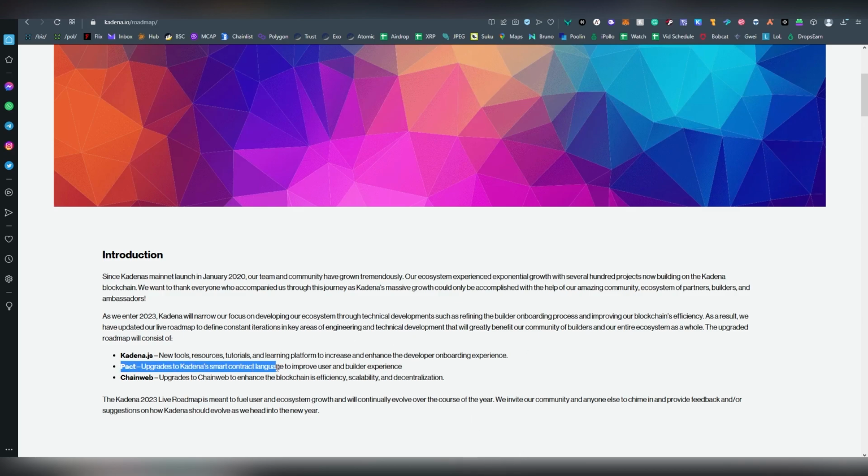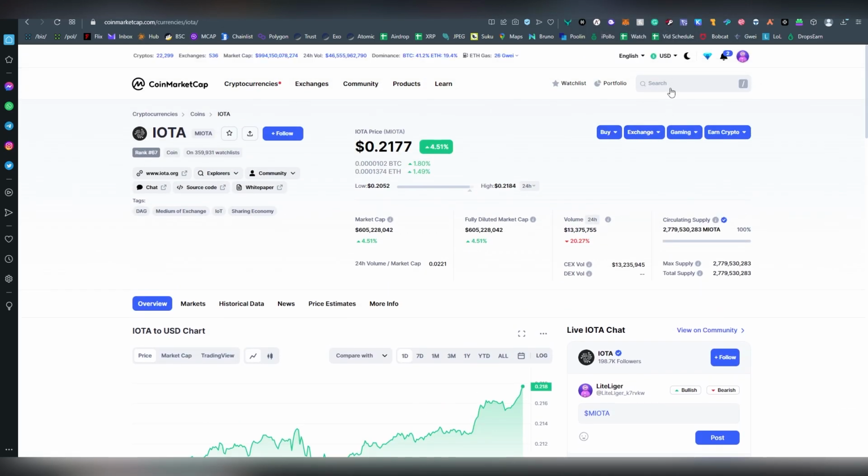And then there's going to be the Pact upgrade, which is improving the smart contract language and user experience. And then there's going to be this Chainweb thing, which enhances the blockchain's efficiency, scalability, and also decentralization. So these are things that I kind of like. And we're going to be allocating $100 to Kadena.